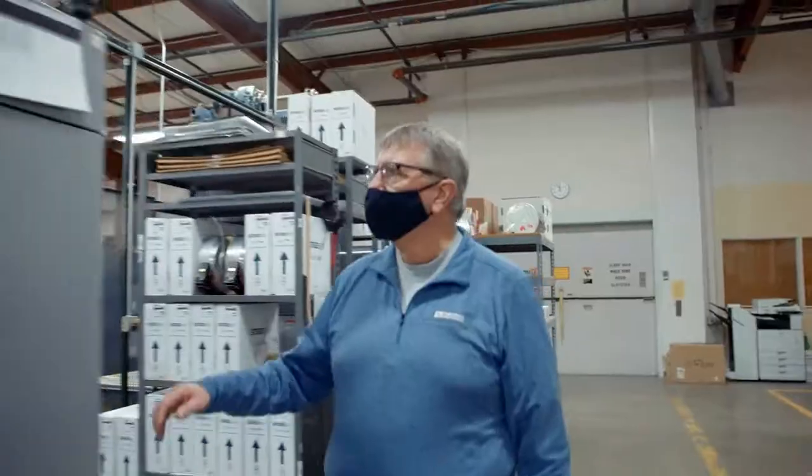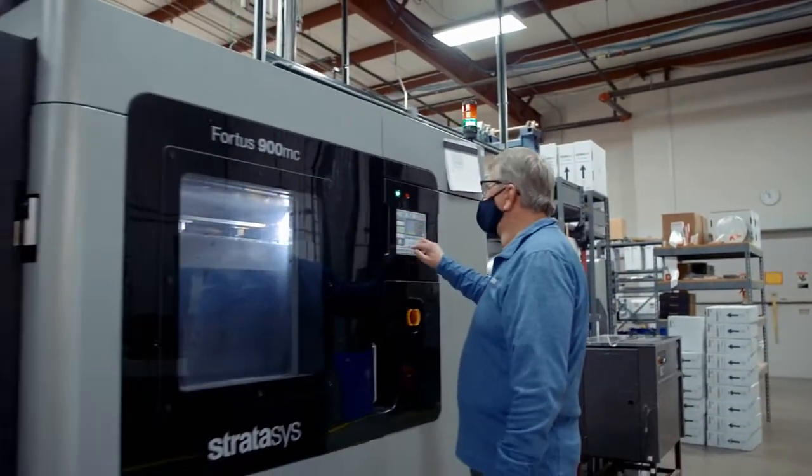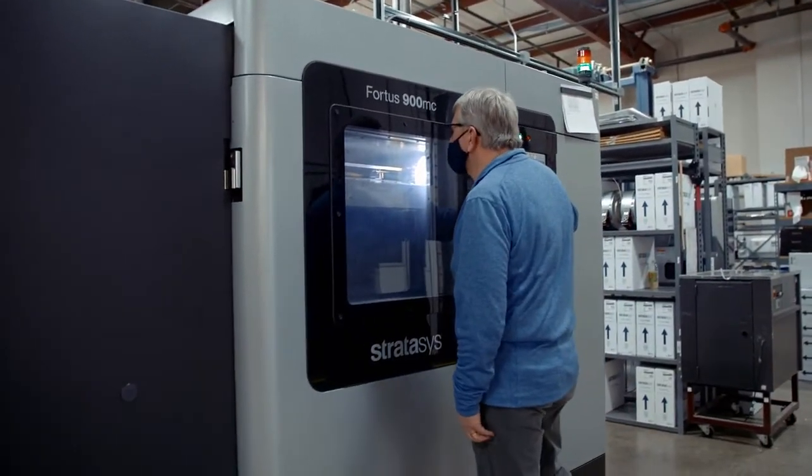The Corporate Development Lab basically is a mini factory. We're a factory within a factory. We have 7 3D printers. I really enjoy 3D printing. It's my one love in our lab.